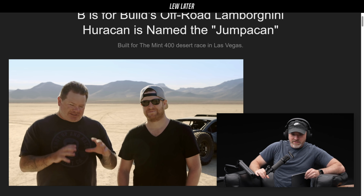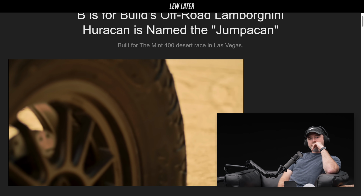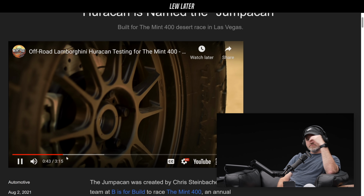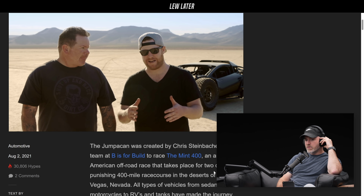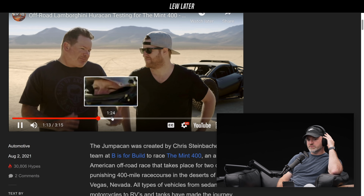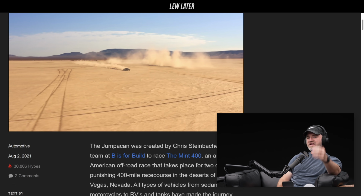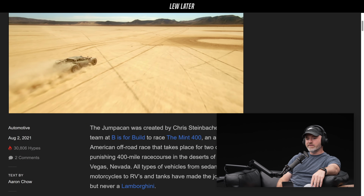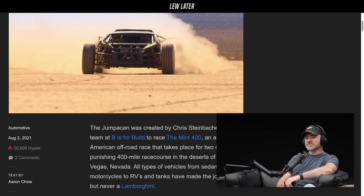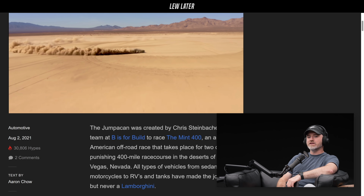They did, and yeah, it's like a cage left over. And created like a Mad Max style dune buggy in a way. Yeah, built for the Mint 400 desert race in Las Vegas. The Jumpacan was created by Chris Steinbacher and his team at B is for Build to race the Mint 400, an annual American off-road race that takes place for 2 days on a punishing 400-mile race course in the deserts of Las Vegas, Nevada. All types of vehicles from sedans and motorcycles to RVs and tanks have made the journey, but never a Lamborghini, for obvious reasons.